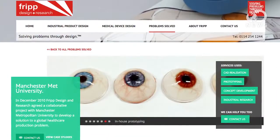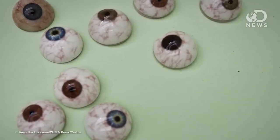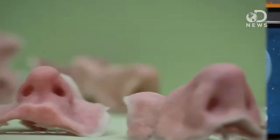Absolutely incredible. And here's a weird one, 3D printed eyes. A company called Fripp Design and Research in the UK prints up to 150 prosthetic eyes every hour, and obviously they don't work the same as a real eye, but they are significantly cheaper and more readily available than standard glass eyes. The same company also produces an array of other facial prosthetics, including noses and ears.